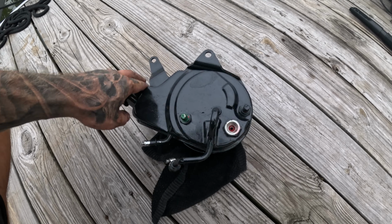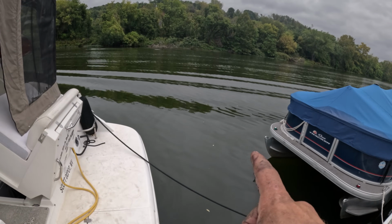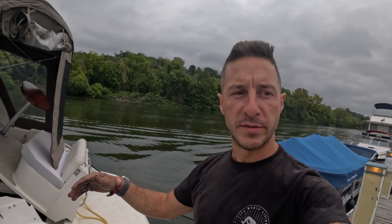There she blows. I think at this point, wow, this guy just made a big wake. Very frowned upon. Don't do that. I mean, it's not terrible, but it's a no-wake river, so you're not supposed to make any waves at all.